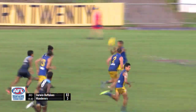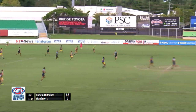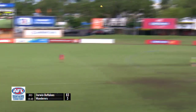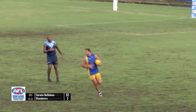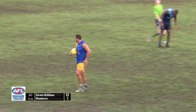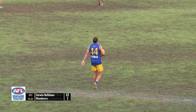Wanderers with the numbers. Ball pops up. Thompson gets a handball away. Dangerous kick inside the middle of the ground. Works out well, though. Here go the Wanderers. Can they get their first goal? Look at this. Oh! Big Shanny Motlop. It's the first good look of it he's had all day. He might just go back and drill the Wanderers first.